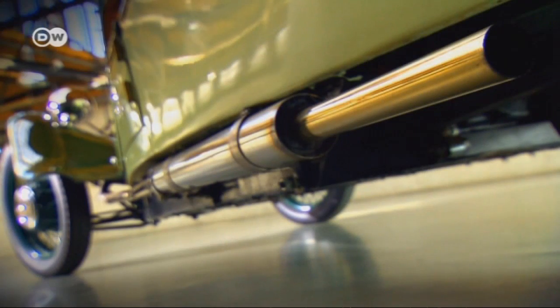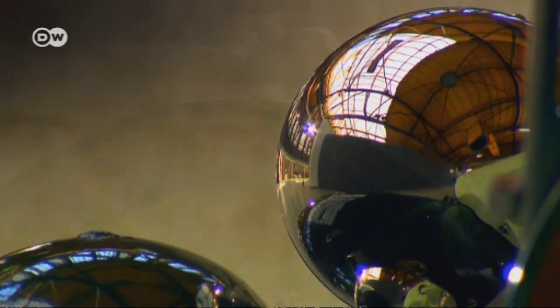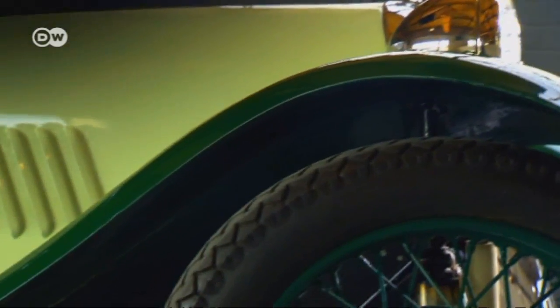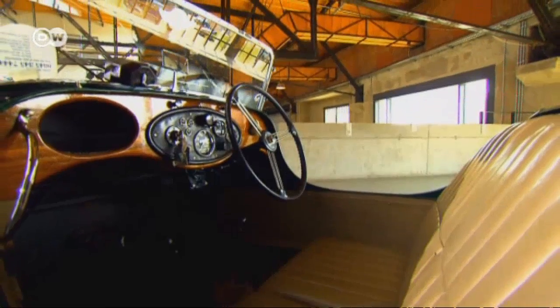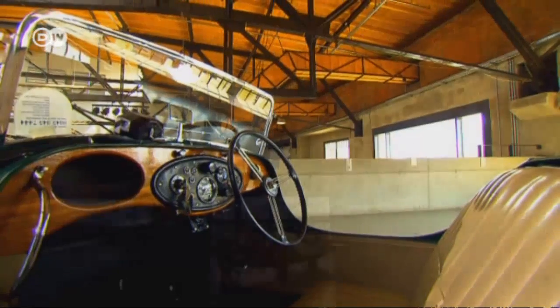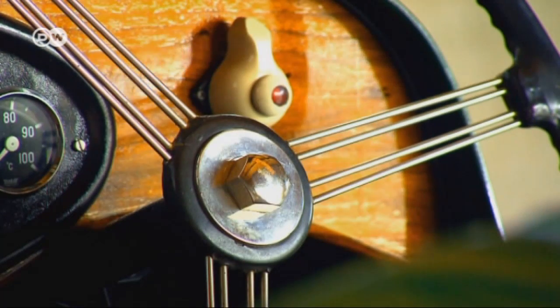Between 1909 and 1952, some 30,000 Morgan three-wheelers were built in Malvern, England. This F2 two-seater, built in 1936, is one of the last examples of a very special type of vehicle. It took more than a year to restore the vintage car to its original condition. Morgan's reasons for building the three-wheeler were not so much technical as economic.